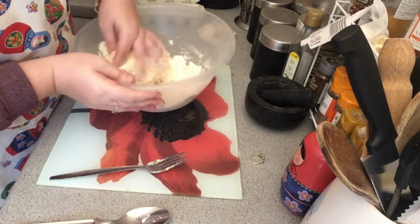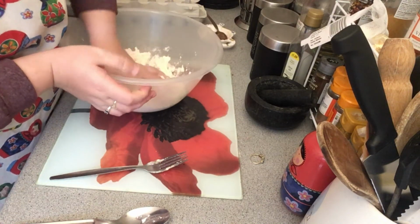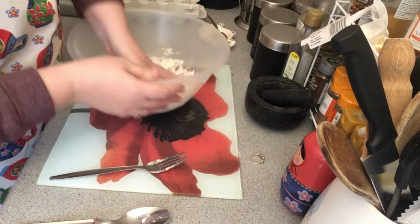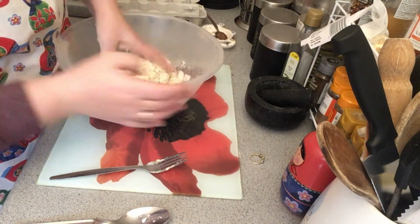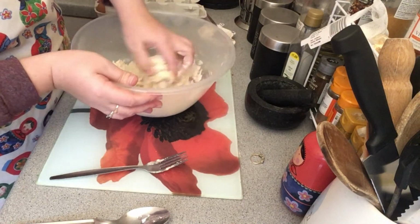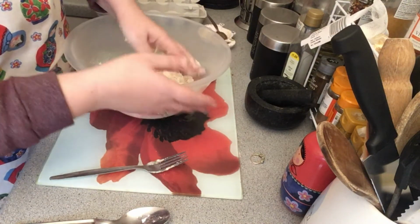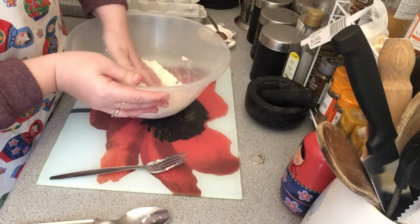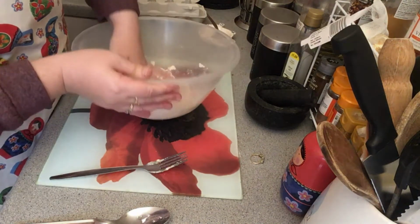Okay, so we can combine the eggs and the flour together until they form a dough. Obviously it can be a little quicker in a stand mixer. I find that using a hand mixer, because I'm using it in this bowl, if I put the mixer in too soon, obviously the flour goes everywhere. We don't want that.